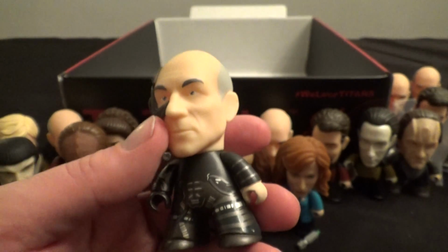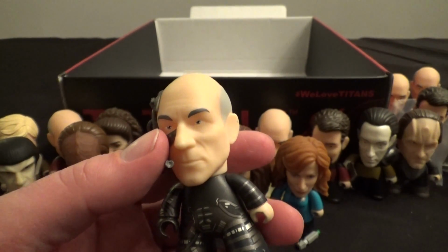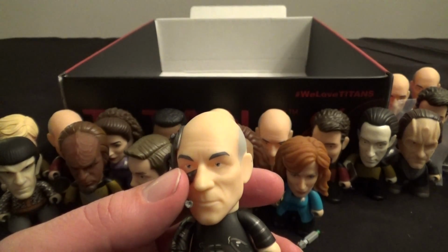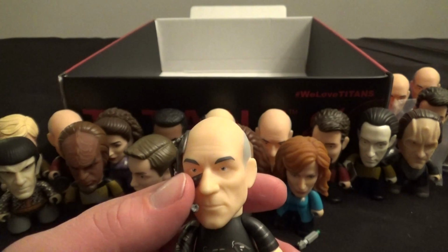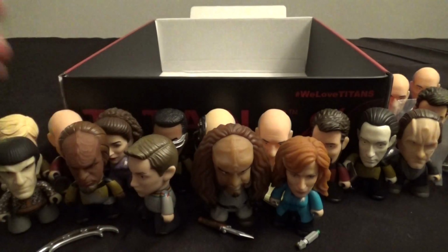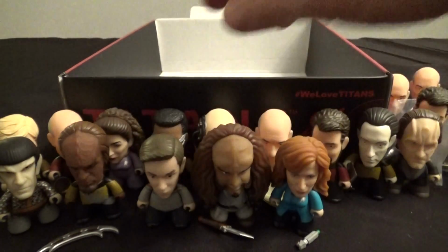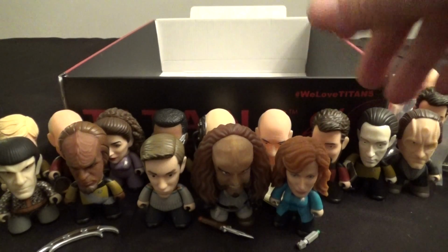I'm a little surprised because I think somehow or another I got another Picard when I should have gotten the Q if they packed it out correctly. But, oh well. Overall, though, this is a very cool set. I think if you were a Next Generation fan, I would absolutely look at picking these up. I think the likenesses are great. I think the selection is pretty cool.